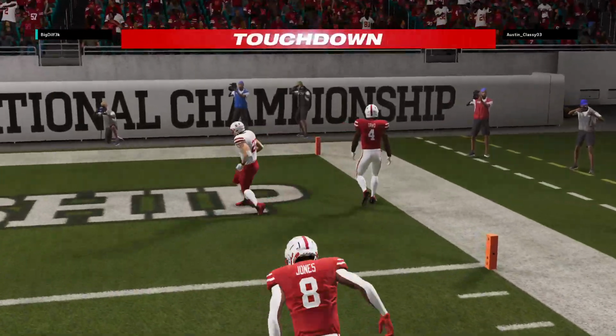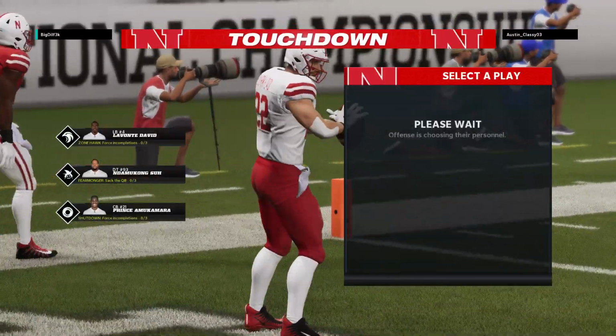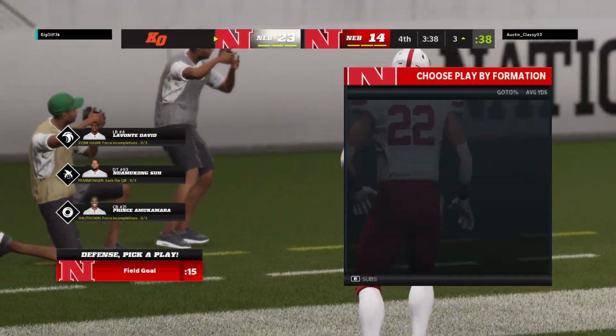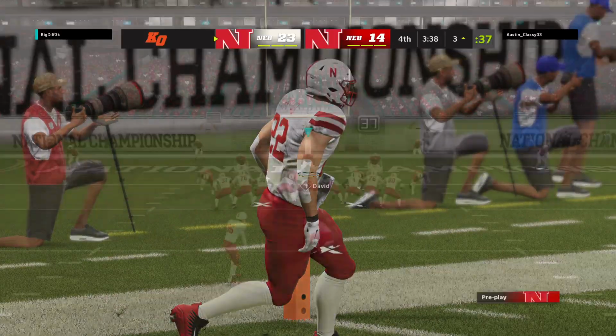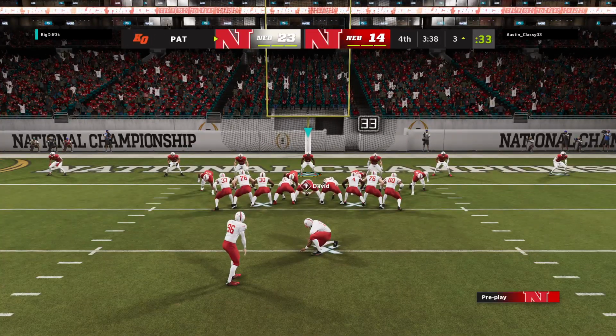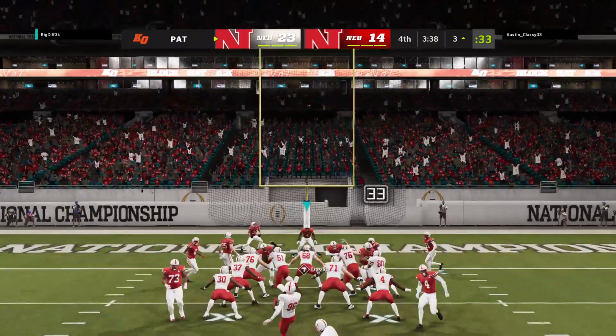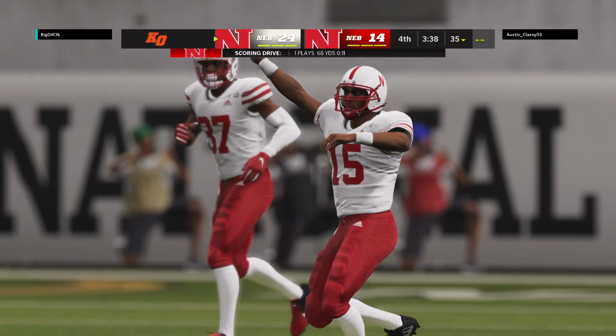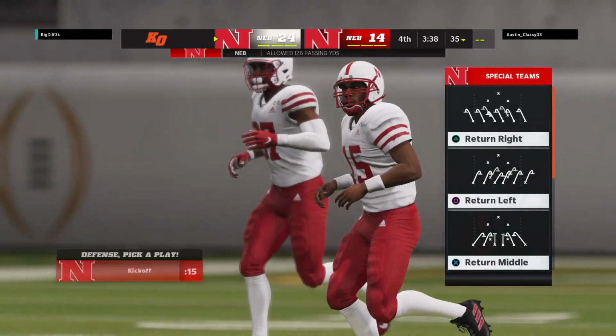And this results in six. Touchdown. Rex Burkhead, 68 yards. And the Cornhuskers use the big play to extend their fourth quarter lead. Extra point by Maher, up and good. And his guys will take a 10-point lead.